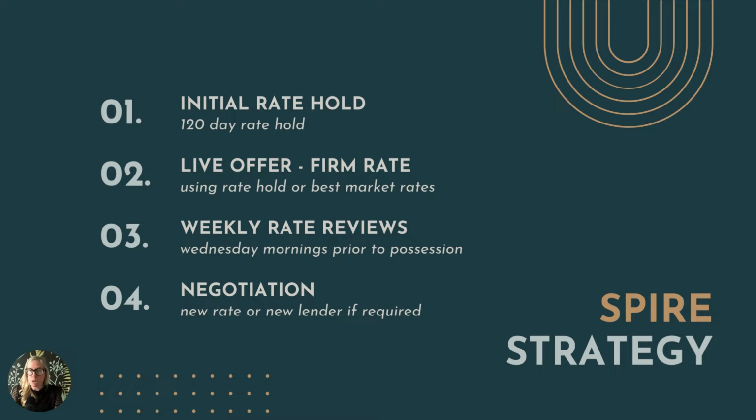So each Wednesday morning prior to possession or prior to mortgage renewal, we come together as a team and we usually have about 60 files on our desks that we go through and we say, hey, is there a better rate? Is there a better product for these clients? And then if there is, we go back and we renegotiate, okay? We will renegotiate with the lender and make sure that we've got the best rate available to you.